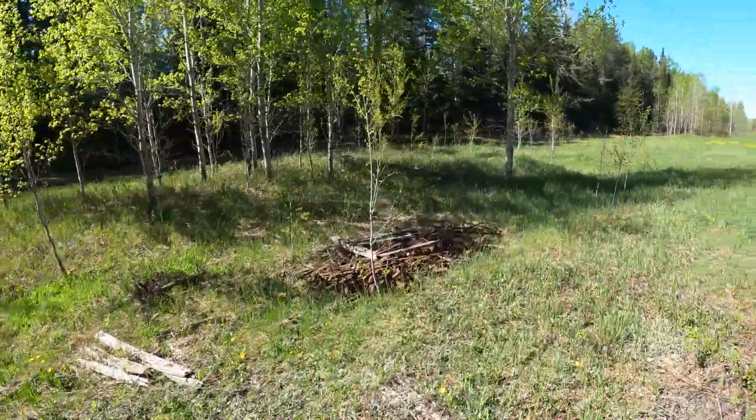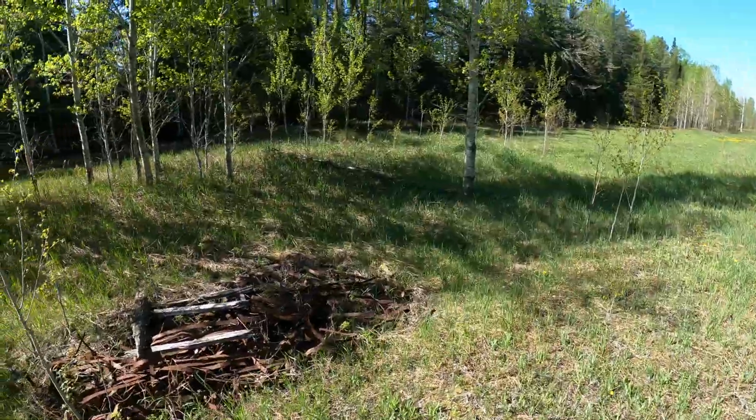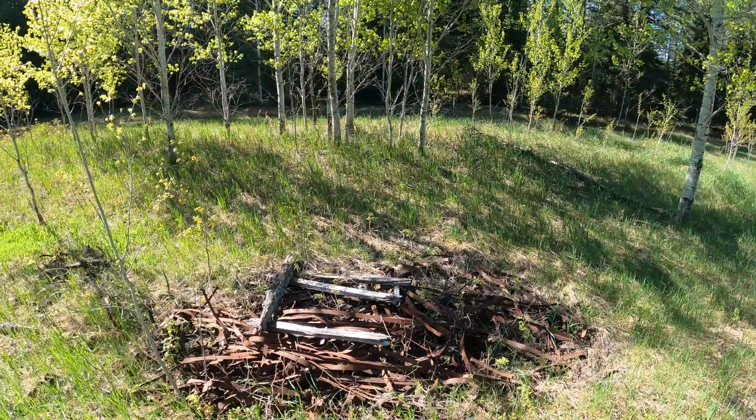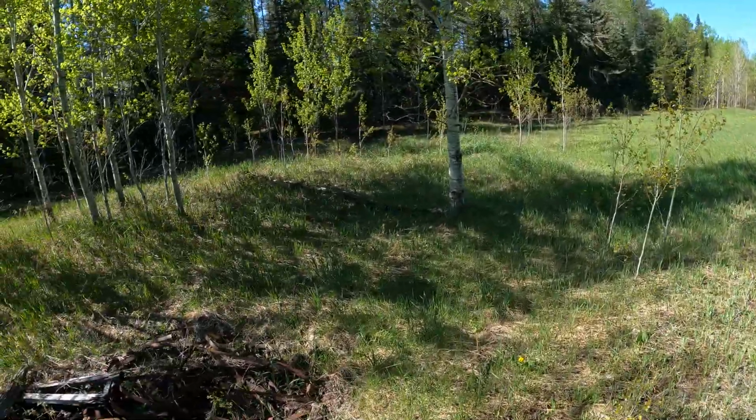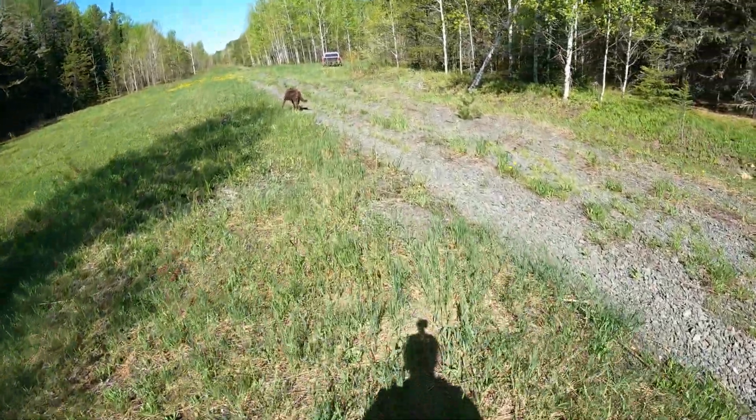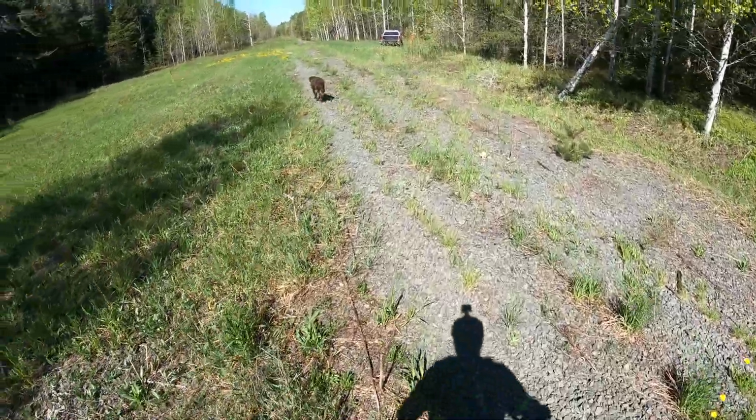Here, this pile of metal, these are all straps they used to bundle ties together. So obviously you can see there's quite a bit of ties that were consumed.